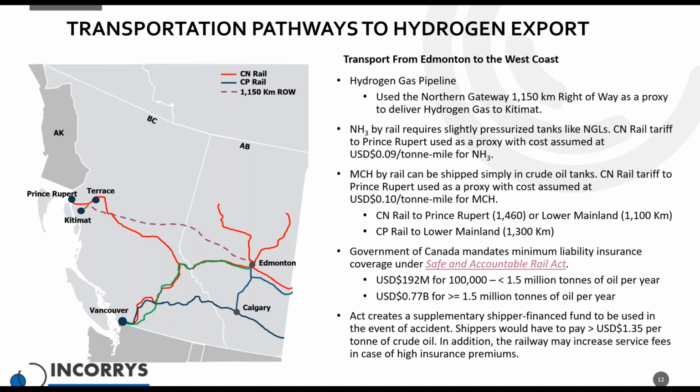Delivering this hydrogen export, basically we did the 1150 kilometer right of way, based that on the Gateway pipeline that Enbridge had put forth as a proxy to deliver it to Kitimat. NH3, we had rail. It came in at US dollars 9 cents per ton mile. So if we're thinking about doing this from the Marcellus or from the Gulf Coast, that would be a good number for shipping ammonia as well. And of course, the MCH, a little bit more expensive at $10 a ton mile. And in terms of mileage, we're looking at CN line about 1,400 kilometers, and the CP line 1,300 kilometers or so.